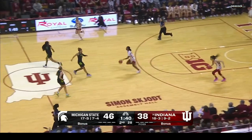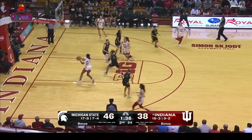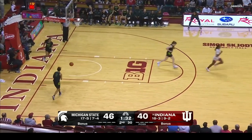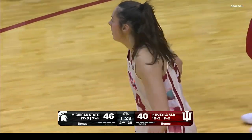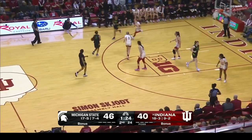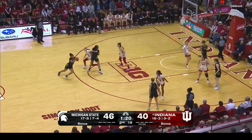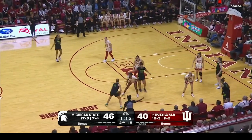Julia Arolt knocking down the three. Tremendous start for Arolt. 3 of 3. Moore McNeil responds right back at the rim. Moore McNeil just absolutely taking advantage, cutting. Every time Holmes gets the ball, her defender is going in, doubling. Putting that pressure on Holmes, she cuts right to the basket. Already 6 points, 6 assists from Moore McNeil, the senior.